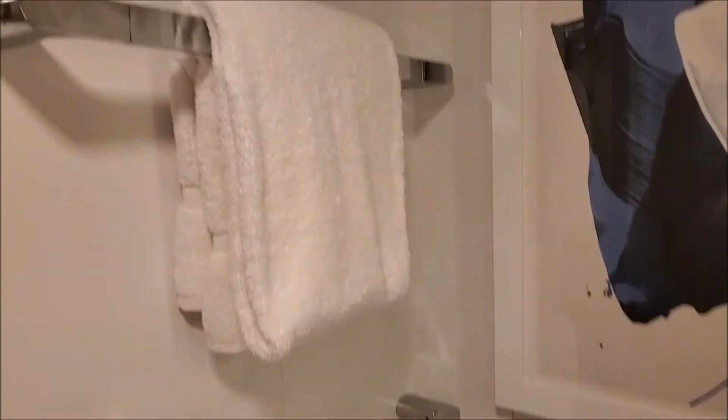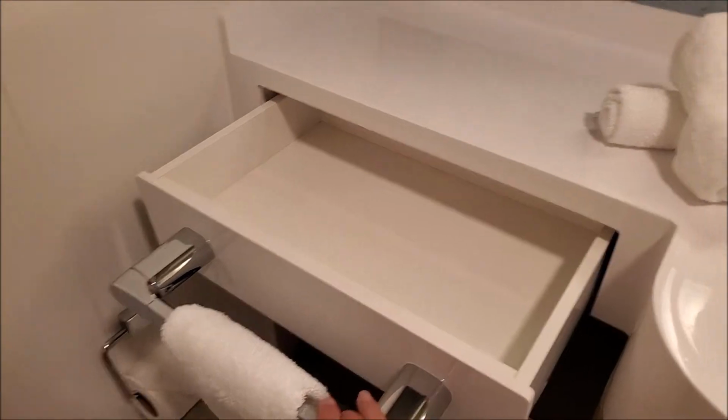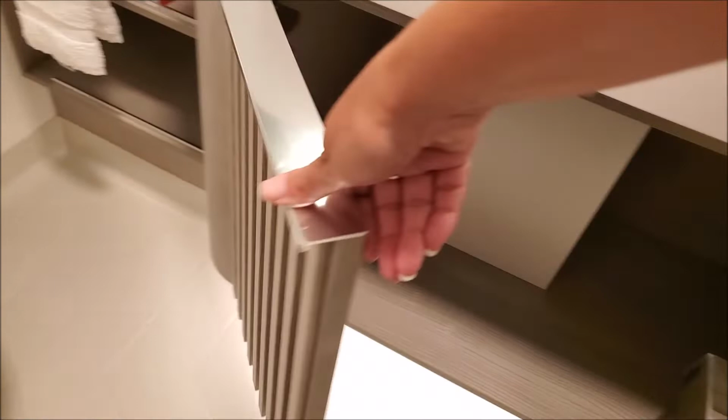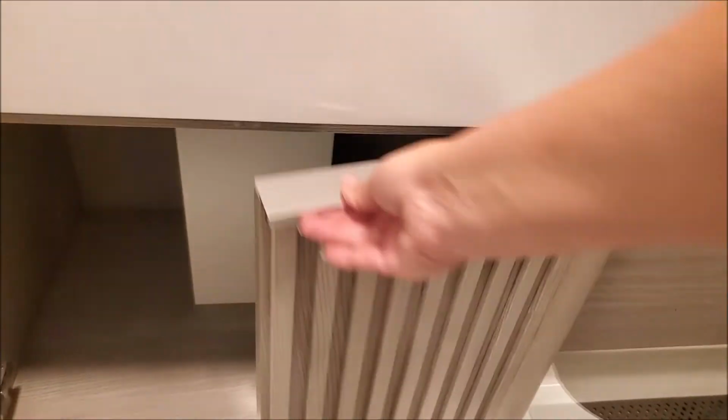When you walk in the bathroom, of course, you have your toilet, plenty of towels that are hung here, as well as a drawer that actually opens. I love all the storage space that the Norwegian Prima has. So you can put items in there, and then of course you have additional storage here. And even a new thing to me in cruise ships is there is actually a storage area underneath, as well as a small trash can that you can put your garbage.